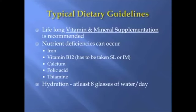With B12, it is actually activated in the stomach by an enzyme called intrinsic factor. When we remove most of the stomach, such as in the gastric bypass or the sleeve gastrectomy, that intrinsic factor enzyme is reduced, which then reduces the activation of B12.